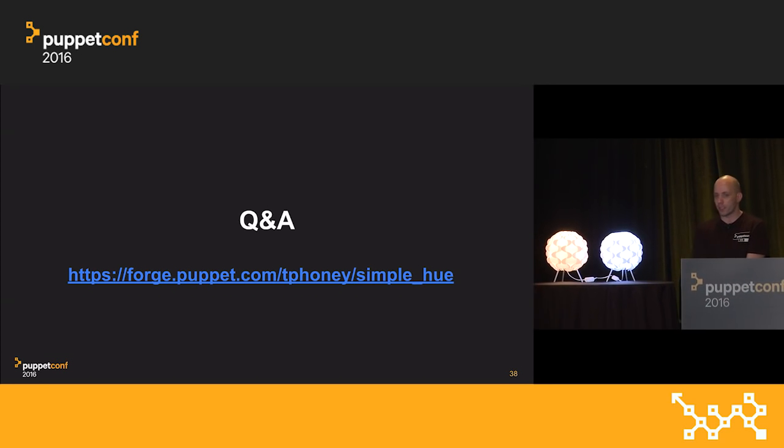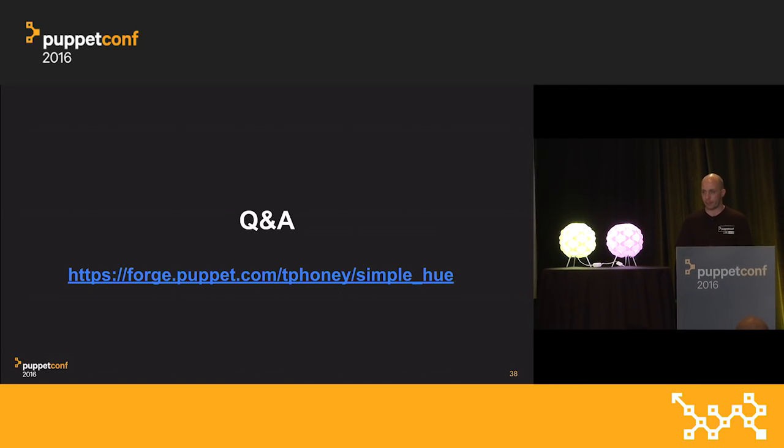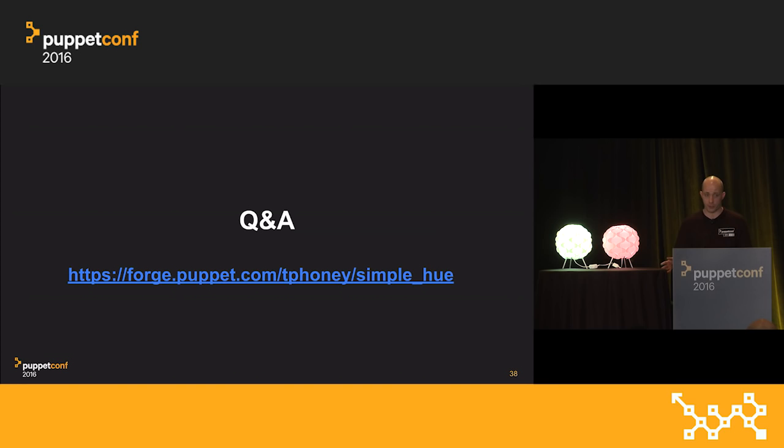The other important thing I will say is, vendors of applications and devices are now providing APIs into their systems. Everyone's doing it. So this is the way Puppet code will be going, and it will go there in the future. So if you have any questions.